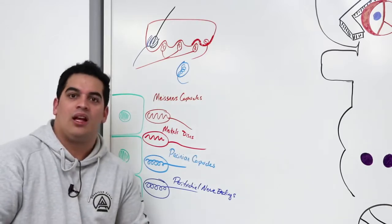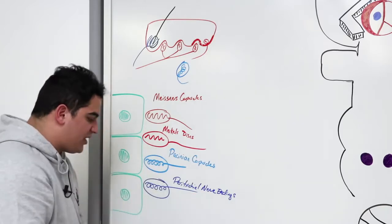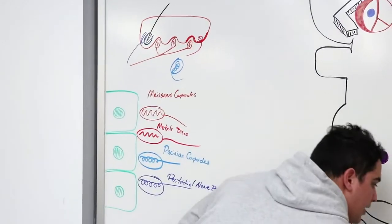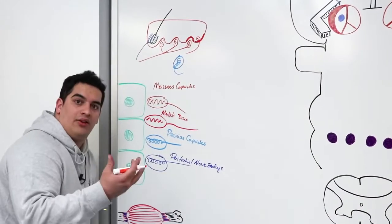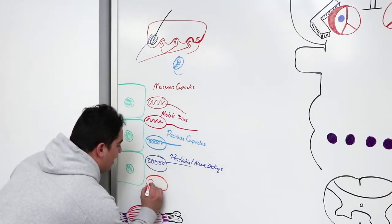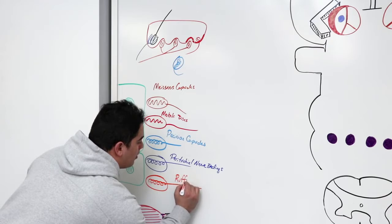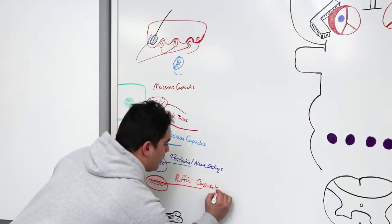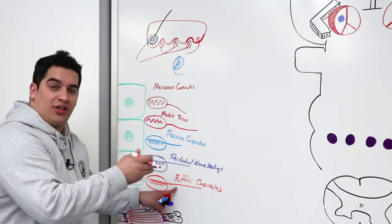Okay, another one. This responds specifically to the stretch of the skin and vibrations. Let's do this one in this orange color. This last one can be found in the dermis, in the hypodermis, and even in your joint capsules. It responds a lot to stretch of the skin and even vibration senses. These are called your Ruffini corpuscles. Sometimes they even call them bulbous corpuscles.